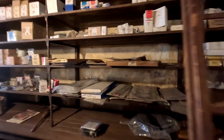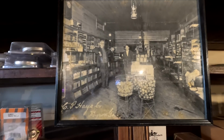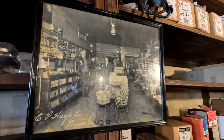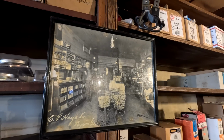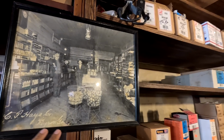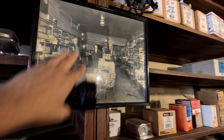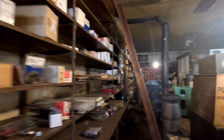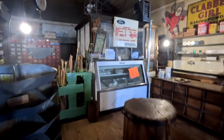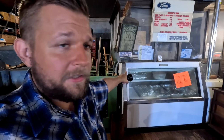And I saw behind the counter here, and right here there's an old picture in here of the C.F. Hays Company, Byron, Georgia. Interesting. So maybe, I guess that's not the same store as this one. I guess this is one they had in Byron. This one looks like it was a wooden store. This one that we're standing in is brick. And on Friday, Saturday, and Sunday, they sell barbecue here in the store. So we definitely got to come back and try some of that.